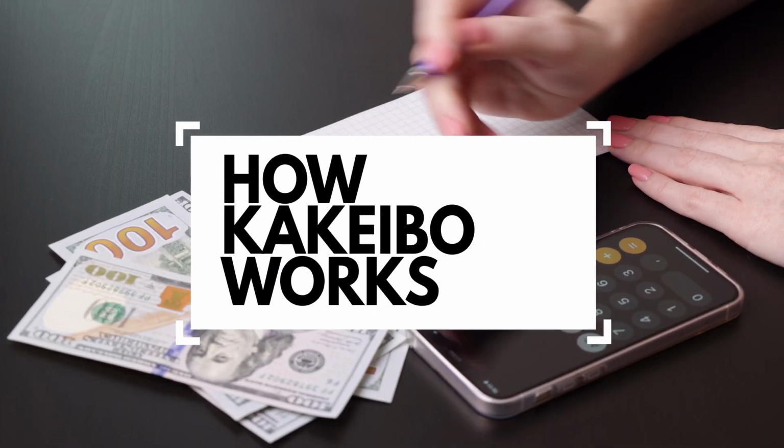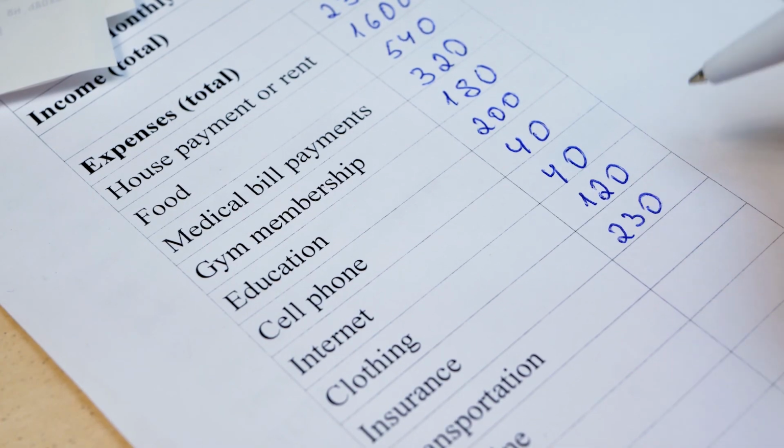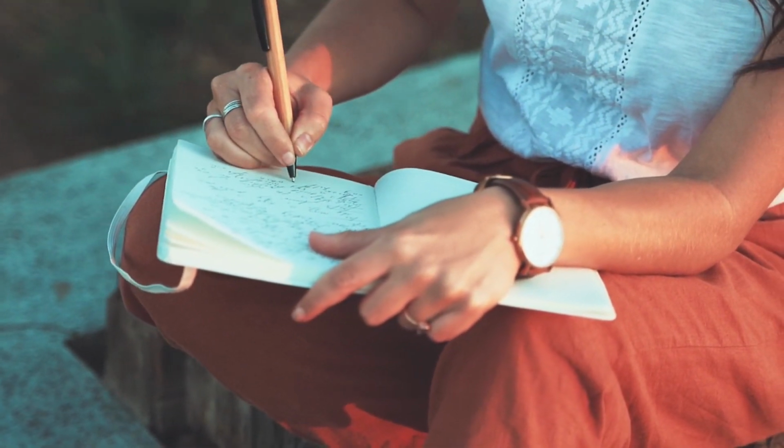How does Kakeibo work? This is one of the best money-saving methods I've ever seen. Basically, at the start of each month, you make a budget that shows how much money you expect to make and how much you plan to spend. You will also need to decide how much you want to save. It's like keeping a journal where you write down every penny you spend.